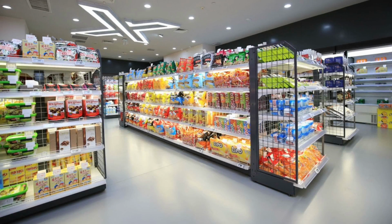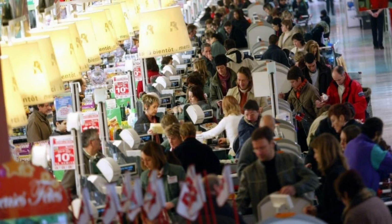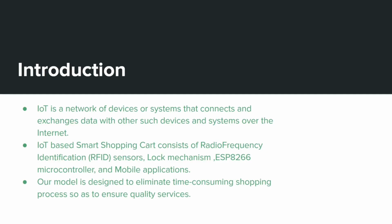Now, every one of you must have gone to a shopping mall or the supermarket or some of the small grocery stores. They provide people with items that are necessary for their daily life. You must have noticed those long queues at the billing counters. Such queues can lead to a tedious and time-consuming shopping process, and after purchase, the customer, in most cases, tends to be rather unsatisfied with the services of the store. The situation is much worse because of the COVID pandemic right now, since we have to maintain a social distance. Therefore, we introduce our IoT-based smart shopping system to solve such issues.